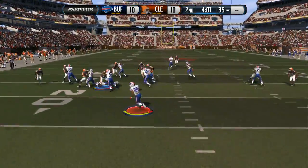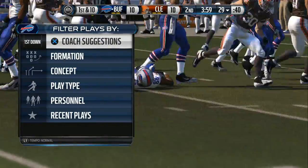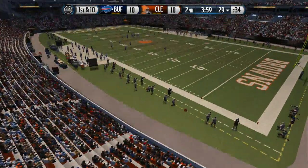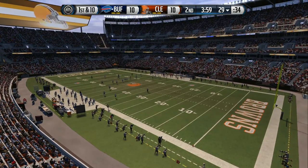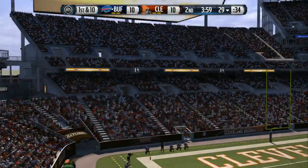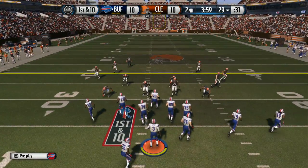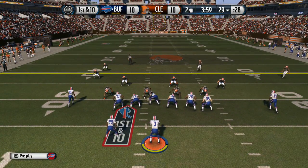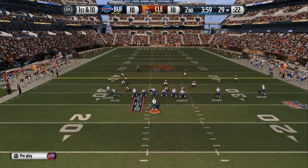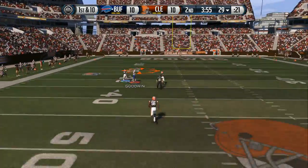Runs up to grab it at the 4. And he's taken down right at about the 29, not quite to the 30. First down here. Williams going to get set in the slot for this snap. We'll go shotgun here. Going for the home run.